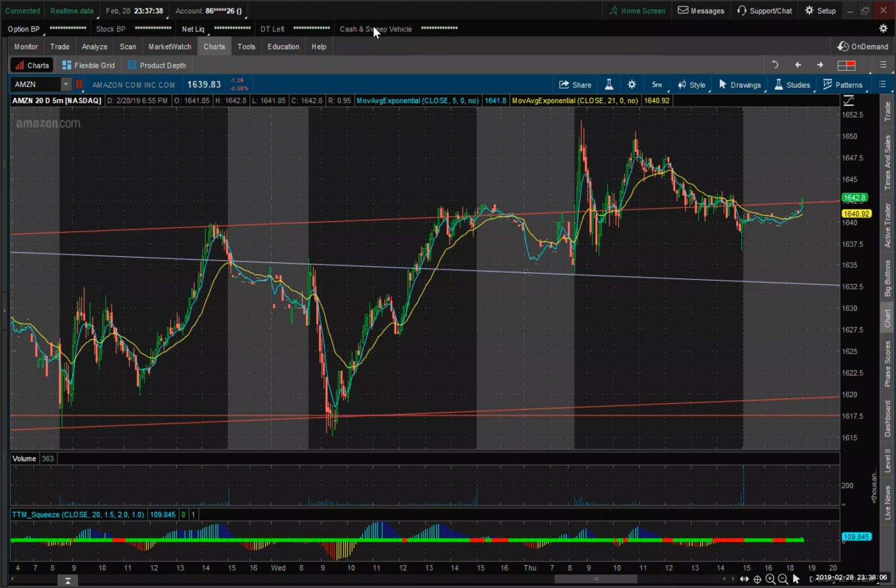let me draw it again. Color. I don't know if gray's going to show up. I don't know if brown's going to show up. I'll just do yellow again. All right, double bottom 1. Double bottom 2.